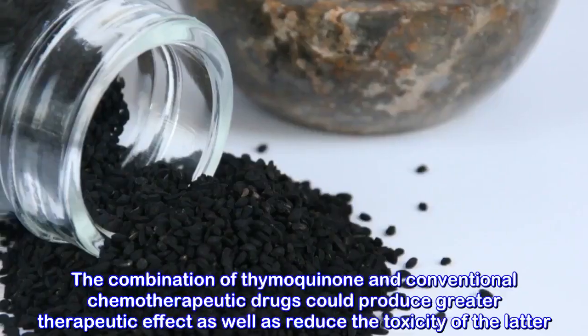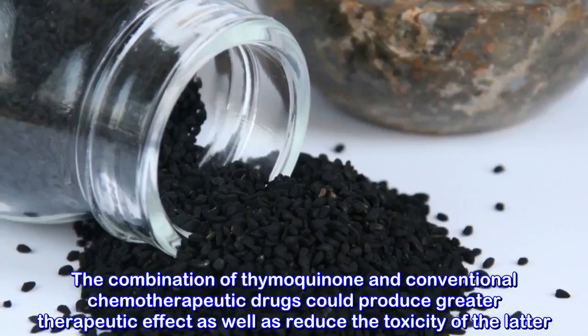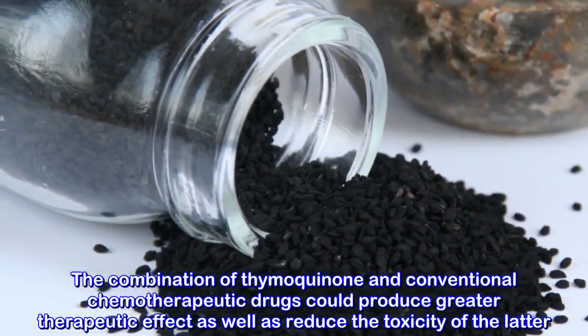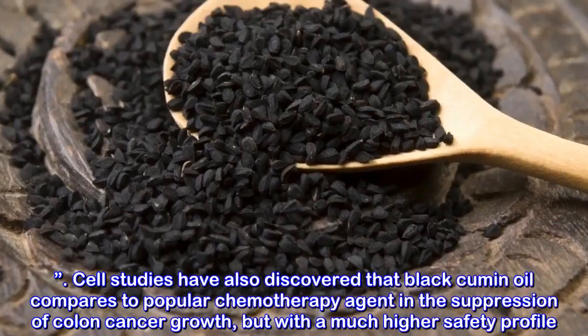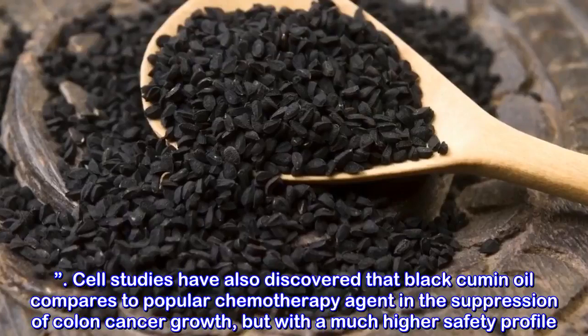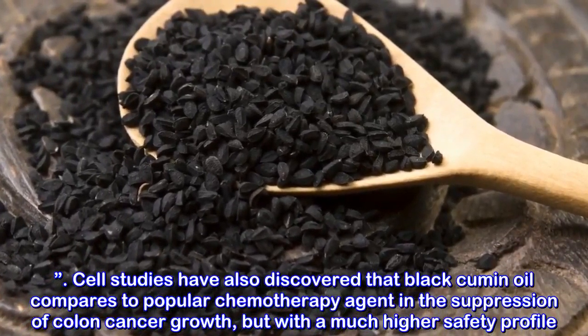The combination of thymoquinone and conventional chemotherapeutic drugs could produce greater therapeutic effect as well as reduce the toxicity of the latter. Cell studies have also discovered that black cumin oil compares to a popular chemotherapy agent in the suppression of colon cancer growth, but with a much higher safety profile.